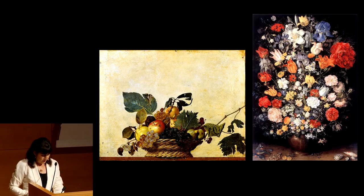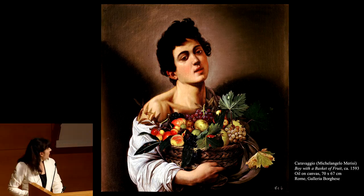We, in fact, will have the opportunity to experience the contrast in modern styles offered by Brueghel and Caravaggio this winter, when Boy with Fruit, which was painted a little bit earlier than Borromeo's still life, along with two other works, will go on display here at the Getty in the East Pavilion, steps away from the Flemish paintings, from November 21st through February 18th.